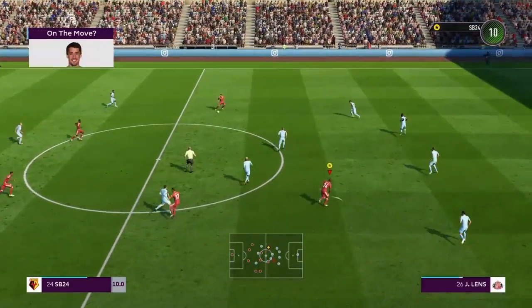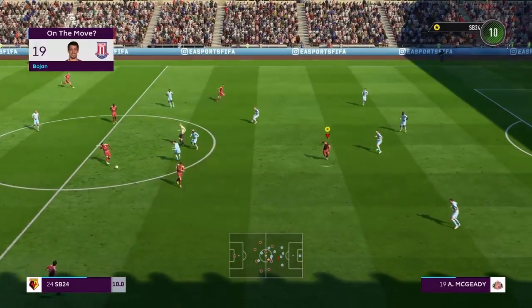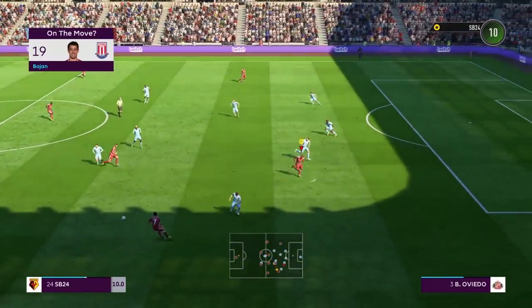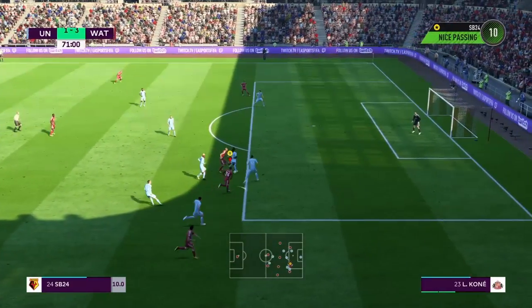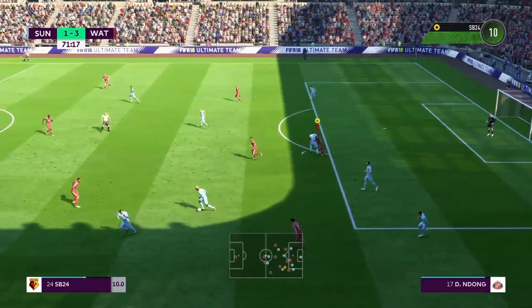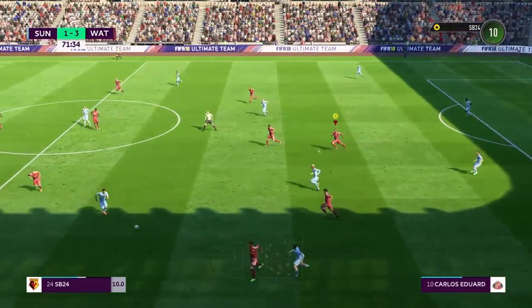Well, it's still just speculation, Alan, isn't it? But what a big money deal it would be if it went through. Wouldn't it just? I mean, the rumours have been swirling for quite some time. Let's wait and see if there's any substance to them. Here's McGeady.